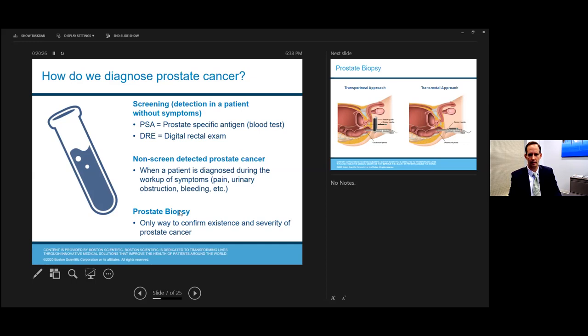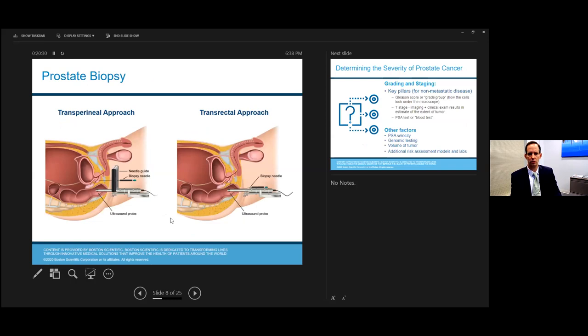Prostate biopsies can be done in one of two ways. Most of the time they're done using the approach on the right, which is a transrectal approach, and that is guided by ultrasound imaging. However, they can also be done via a transperineal approach where you put the needle through the skin behind the scrotum.